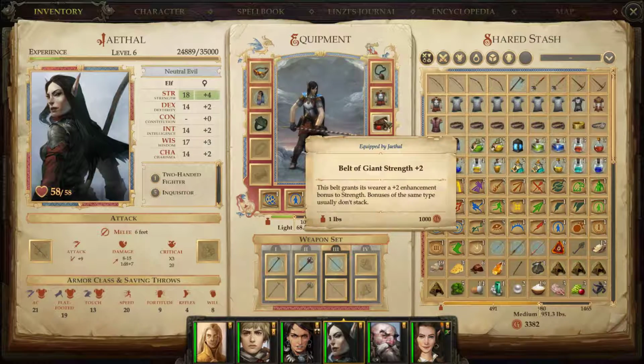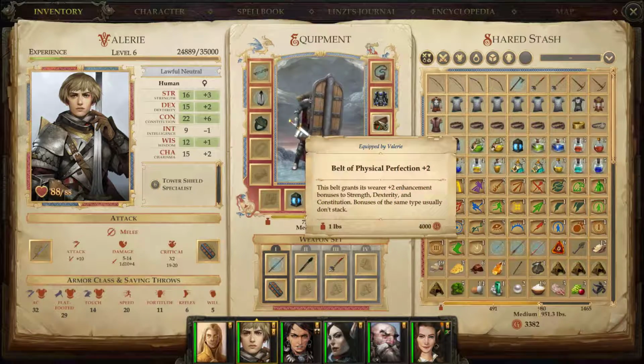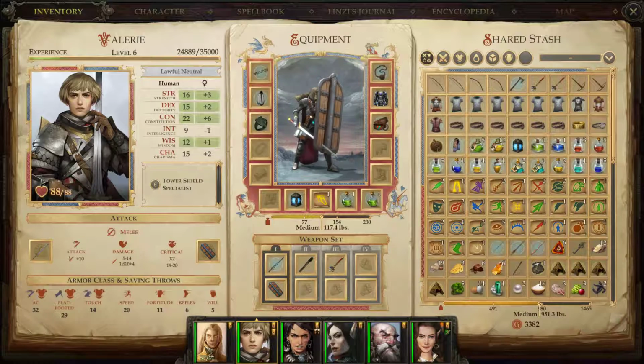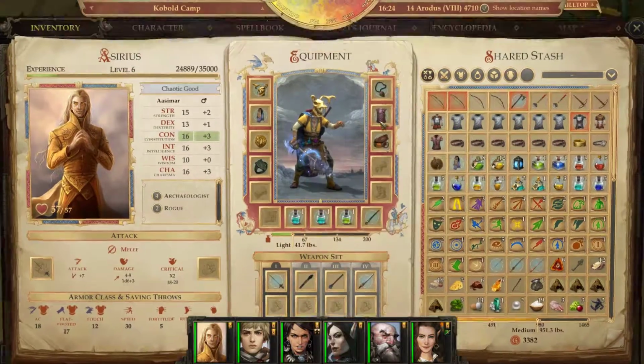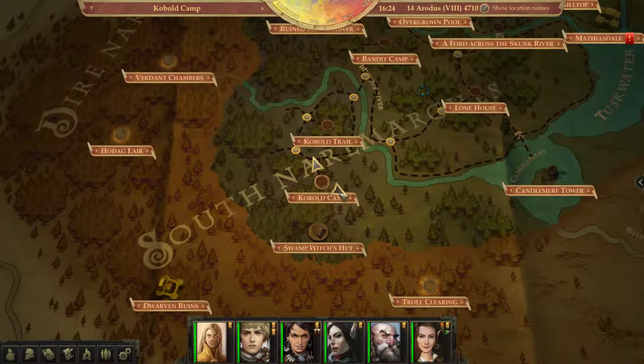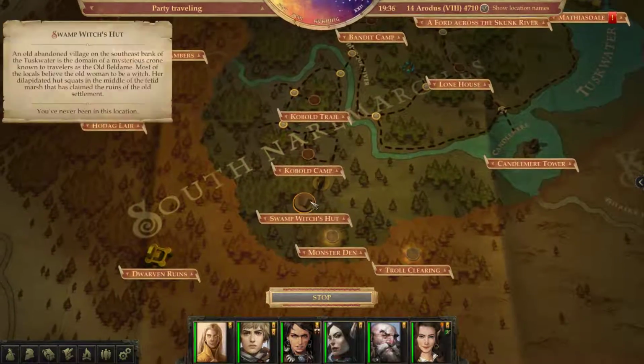Let's make sure everyone else isn't good here, right? Giant Strength is good. Mighty Constitution is good. Physical Perfection for her is pretty good. Constitution for him. Alright, so I'm just gonna head down this way, see where we wind up.